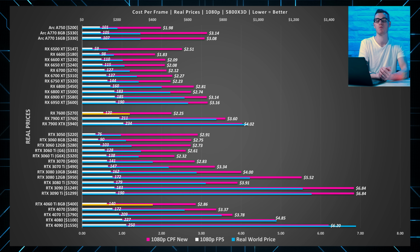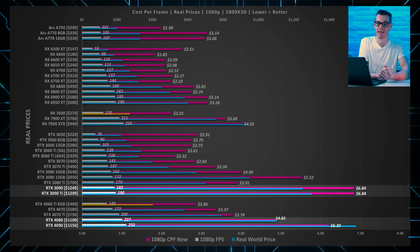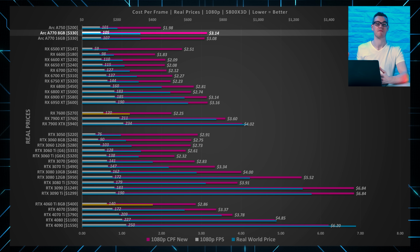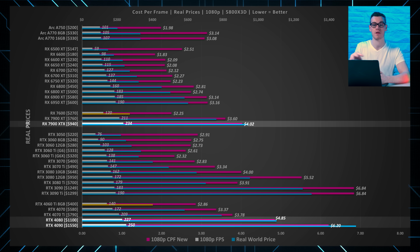But when it comes to the worst value, the 3090 and 3090 Ti win for joint last place, and would be a horrible gaming choice, even compared to a 4080, which provides more performance and features for less money. The A770 8GB unsurprisingly loses for Intel, and the 7900 XTX is a worse value AMD card at 1080p, even though it does have the best value out of the top 3 highest performing cards on the market.